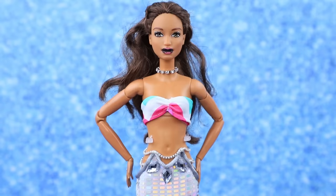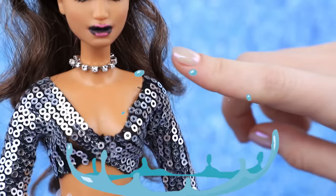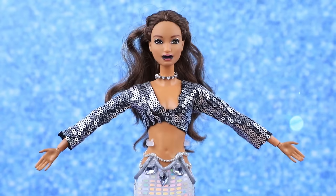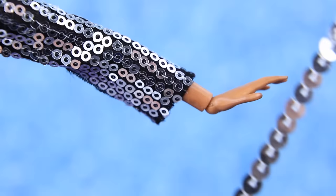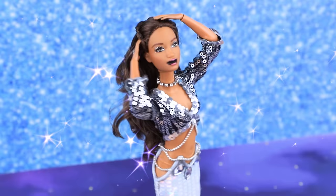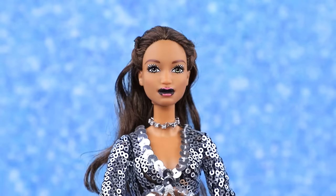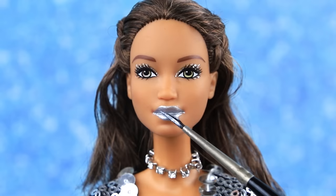Miana has a unique style. Instead of a swimsuit, she wears an open silver top with sleeves. I'm the life of the party. The cut and sleeves have sparkly sequins on them. The top and the tail get connected with silver chains. Just look at my outfit. Every detail is perfect. But her makeup isn't perfect yet. Silver lipstick will be a much better choice.